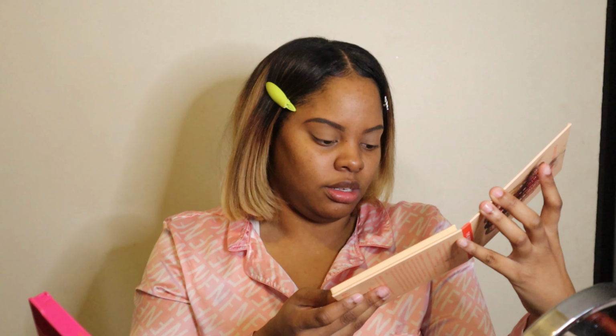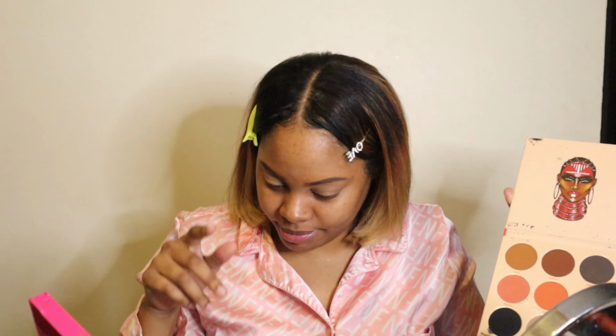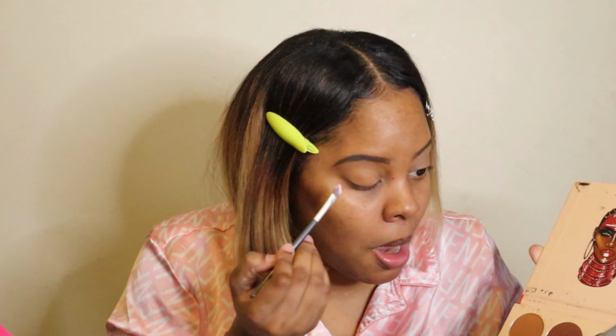The Juvias Place Warrior 2 palette. Yodi, that color, whatever. That's what we're gonna use. Ooh, we doing it. Like so.